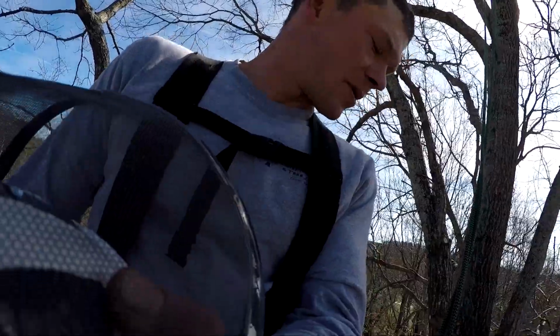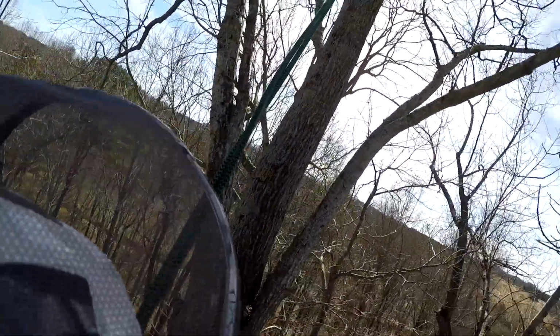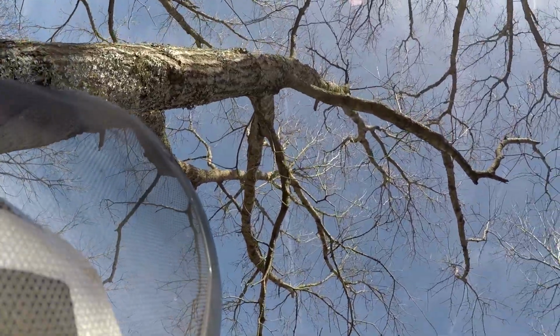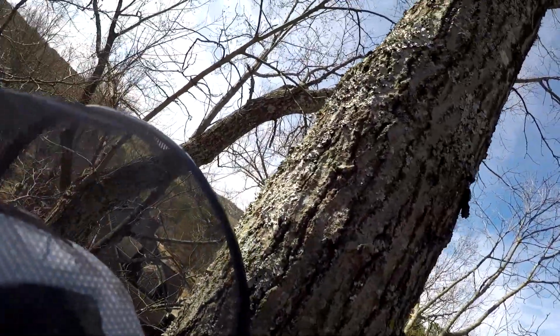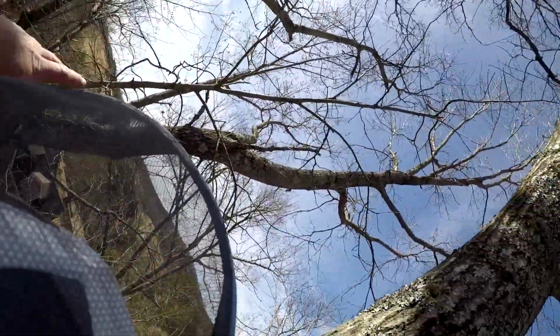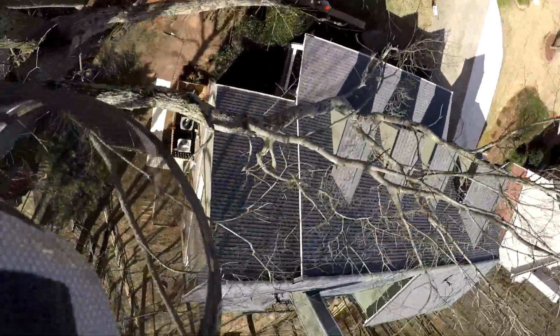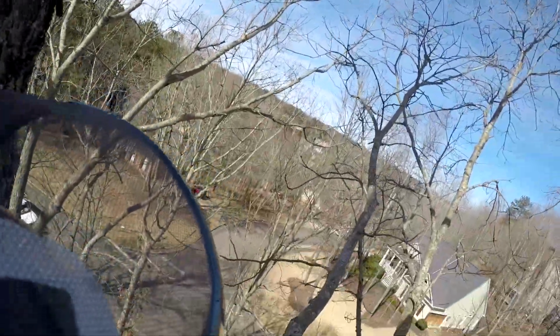Got my rope set up here in the tree. There's my anchor. We're gonna work out most of the tree on that. I'm gonna set my rigging up here, right up there in that crotch. And I'll use it to rig this down, rig that, all this. Maybe this, I don't know. We'll see. Anyway, here we go.